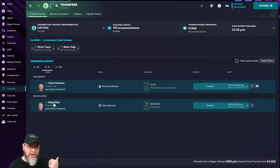I'm still getting a couple more. We've got another striker, hopefully, to come in. And this guy, Schluboom, from Bratislava as well. Another centre-back.